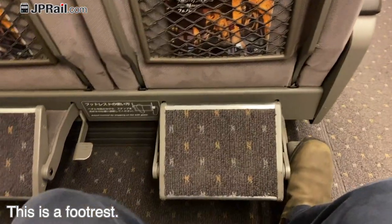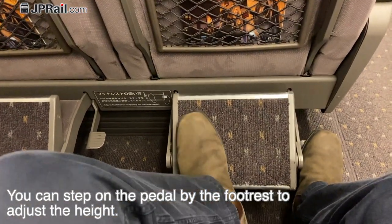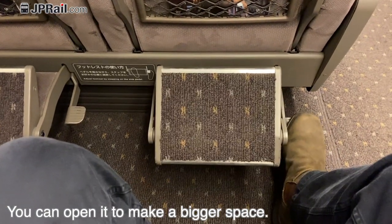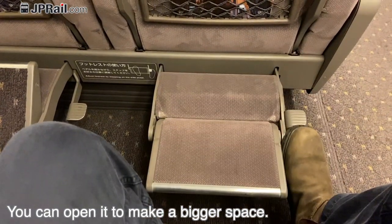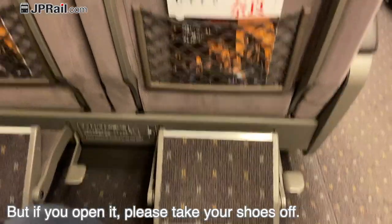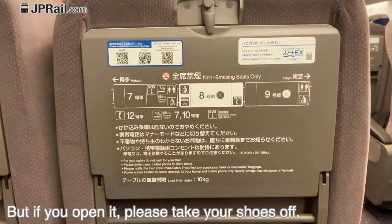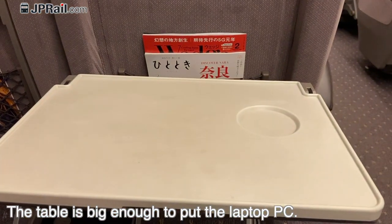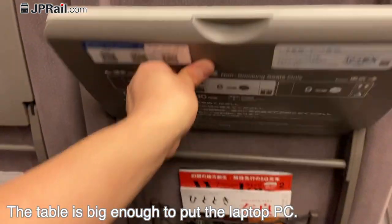This is a footrest. You can step on the pedal by the footrest to adjust the height. You can open it to make a bigger space. But if you open it, please take your shoes off. The table is big enough to put a laptop PC.